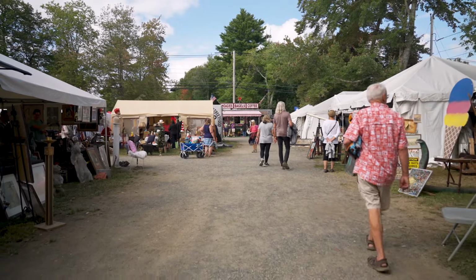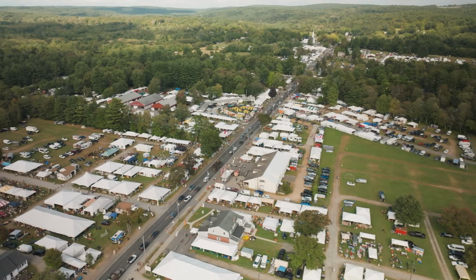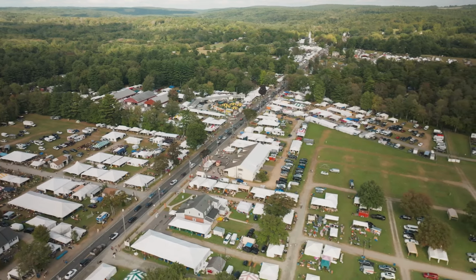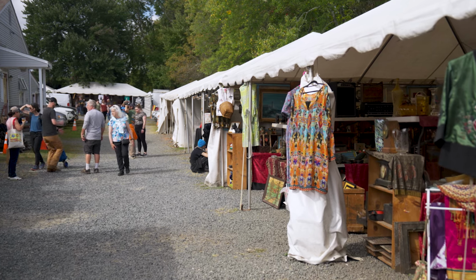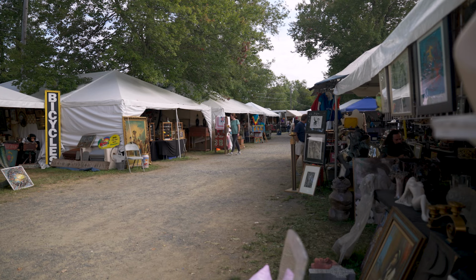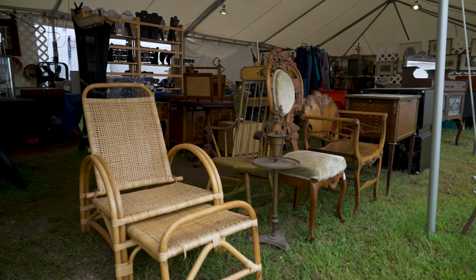Yes, this is the mecca of flea markets. It's actually the oldest one in the country. It's a mile and a half of different sectioned off fields. And each one of those fields has, I don't know, it could be anywhere from 5 to 20 vendors in it. And they can open at different times. There's a lot to see here, there's a lot to do, and you most certainly should come prepared.